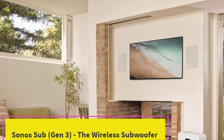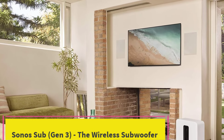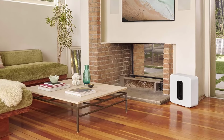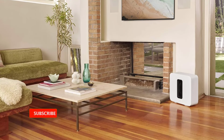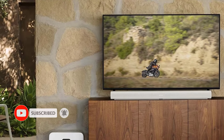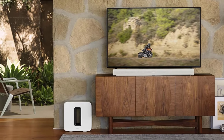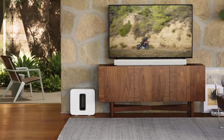Top 5. Sonos Sub Gen 3, the wireless subwoofer. This intelligent wireless surround sound combination may feel like too much upfront, and if you want to assemble components piecemeal, it's worth it to procure the Sonos Arc soundbar, subwoofer, and a pair of Era 100 surround speakers gradually to create a formidable home theater system that you can also easily connect with your TV and any number of Sonos products to make a multi-room audio setup.